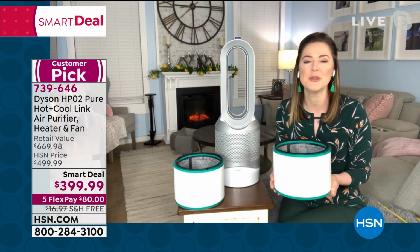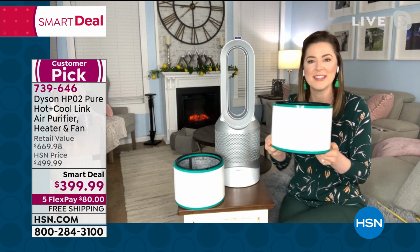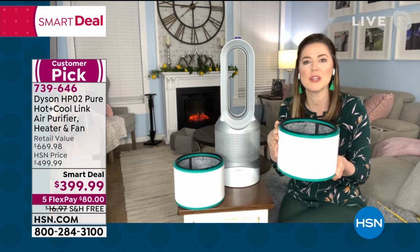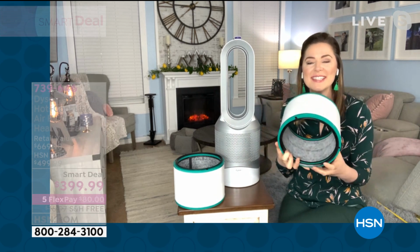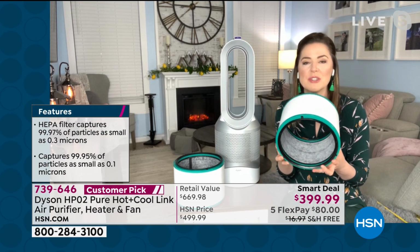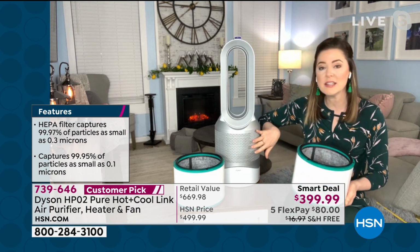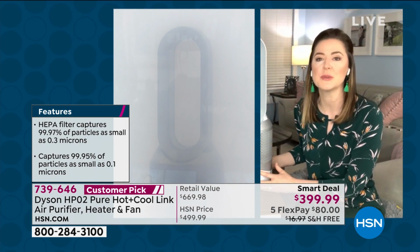So what the HP02 does, we've got a 360-degree glass HEPA filter. You can see there's no divide on the outside. It's completely pleated, so it'll capture those 0.3 microns, the pollen, the dust, the pet dander. But then on the inside, we also have that active graphite filter that's going to capture the odors and the gases. So it really is a double whammy. This goes into the unit, but we didn't stop there. There's a 360-degree filter, which is fantastic.